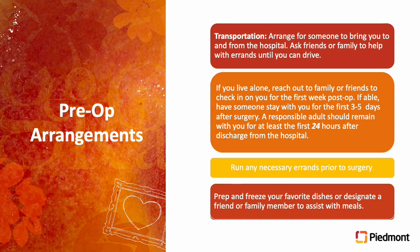Arrange for someone to bring you to and from the hospital. You will not be able to drive until your surgeon allows you to do so, and you are off narcotic pain medications. Before surgery, be sure to set up transportation to your appointments and physical therapy.